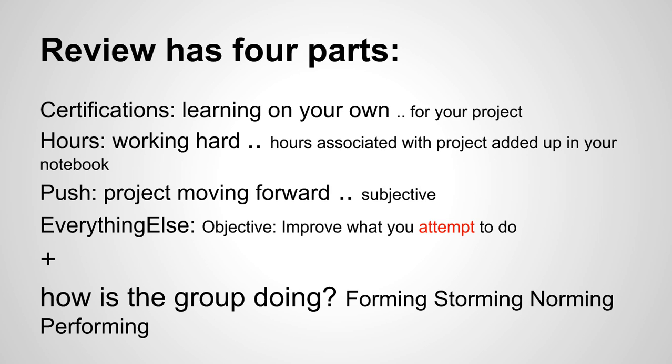And then everything else is just a survey of the electronic documents you created, the CAD files, the circuit designs, the programs, the Google documents that are deliverables that are linked up to your work breakdown, to the activity summary, project document, problem statement, and all the documents associated with the project. Everything else is a check mark. Did you do a good photograph? Did you do a good video? Did you link it up properly? So that's where we have a conversation to talk about the online presence of your group. And then the last conversation is about how the group's doing. Have you moved to the performing stage or not?